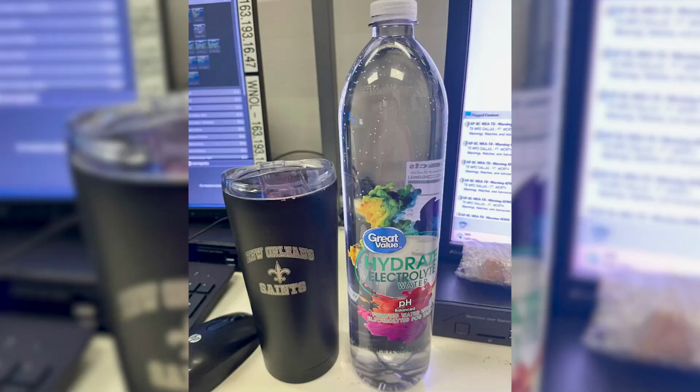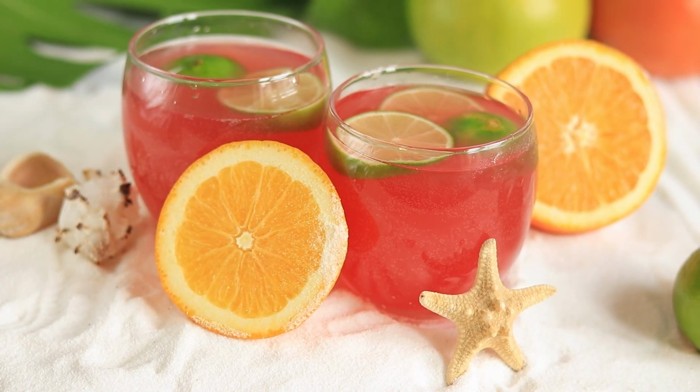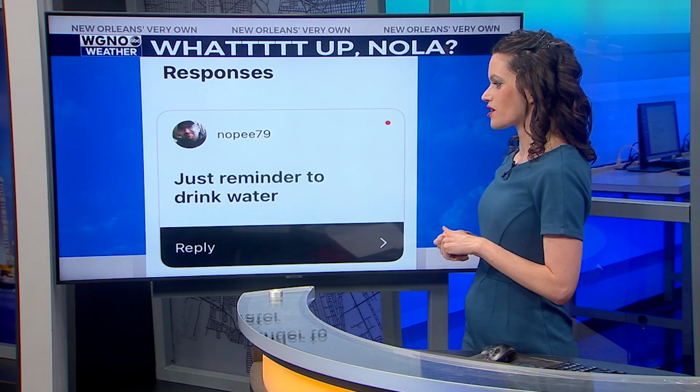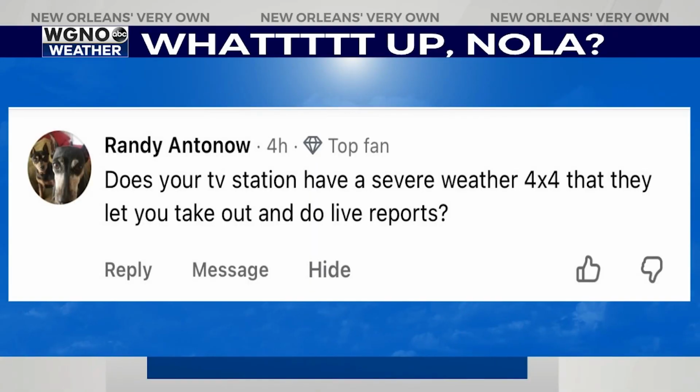I usually bring two things of drinks and stuff. I have a water bottle, and then I have a little coconut concoction. It's a mix of coconut water with freshly squeezed lime juice, and then also topped off with a little splash of cranberry palm juice. Super good. So, friendly reminder, make sure you drink some water. Very, very good. And then Randy asks, does your TV station have a severe weather 4x4 that they let you take out and do live reports?